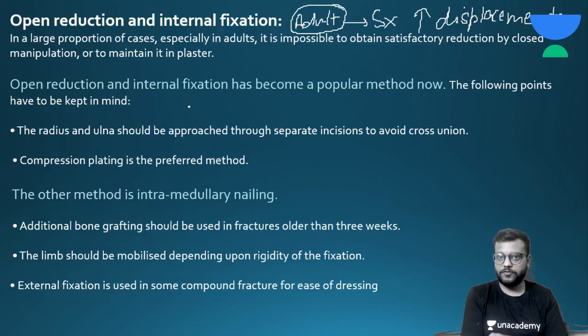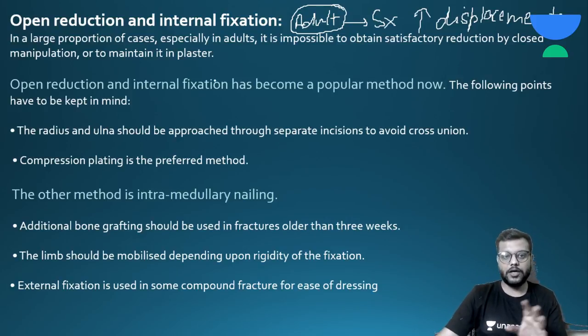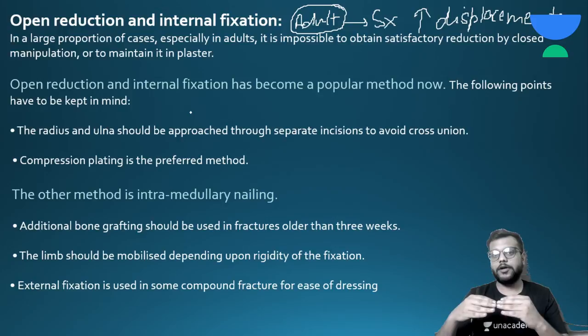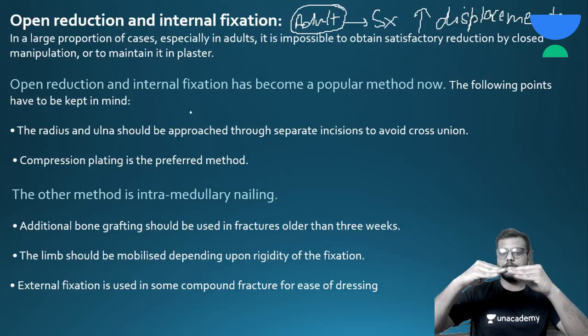And what is external fixation? Internal fixation is done by nail or plate, and for external fixation, there is a specific external fixator assembly, I'll show you a photo later. Okay, so there are two types of fixation and two types of reduction. Reduction is maintaining the alignment of the fractured segments. Yeah, this is a fracture segment, so it is reduced.